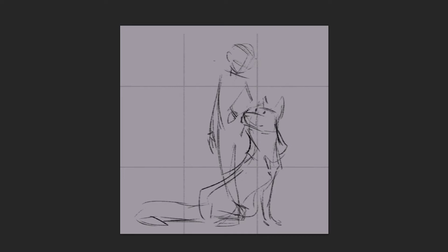In this phase, I don't mind using slightly more sketchy lines, as this layer exists as an initial concept for the liner that comes after it.